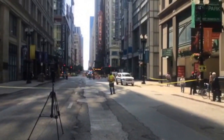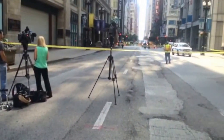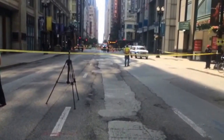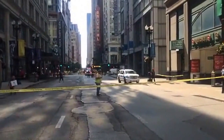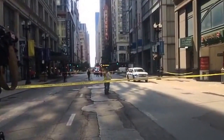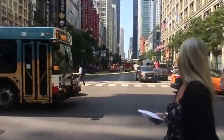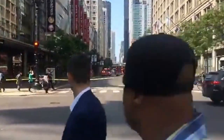Whoops, looks like something's going on here. Look at that, the news is here. What the heck? Fire? Is that the fire department? Turns out there's a gas leak, that's why there's all the press. Not too eventful. Yeah, man, like seriously. They got the whole gang here.